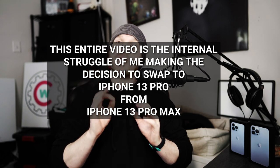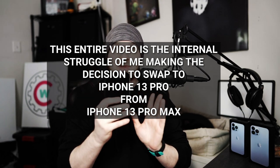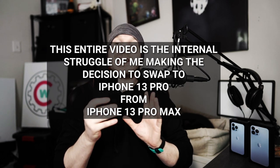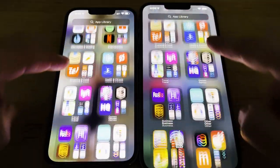Okay, let me first explain how it went when I first got the Pro Max, and I loved it. Oh, I love this phone. I absolutely love this phone. I think it is fantastic. It is enormous. The screen is crisp. The 120 hertz display is beautiful. The sound that comes out of this is so loud. It's beautiful. It's freaking fantastic.